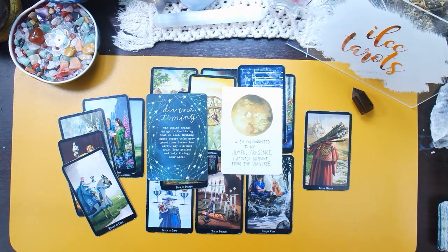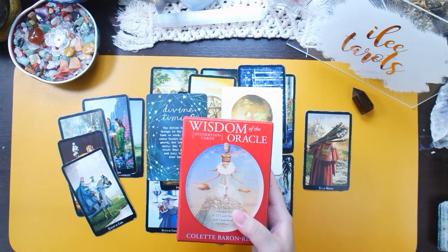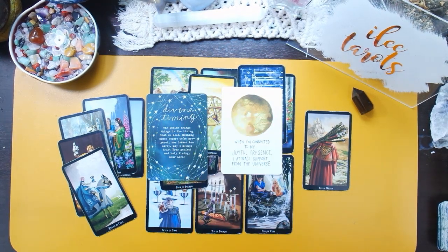Okay. I'm going to pull one Wisdom of the Oracle card for you. This is another one of my favorite decks to use. They're very direct. And whenever I say direct, sometimes I'll just jinx myself, and in the end I still need to use the guidebook. Okay, so universe, what advice do you have for pile number 6?